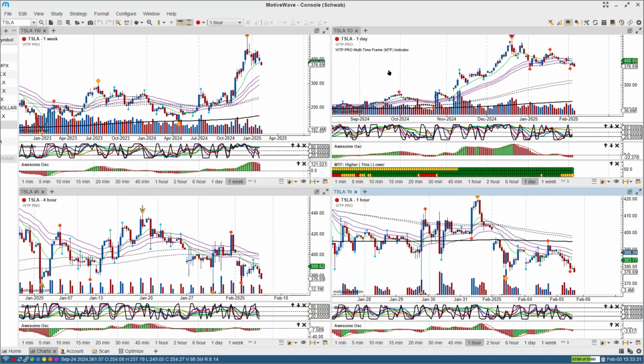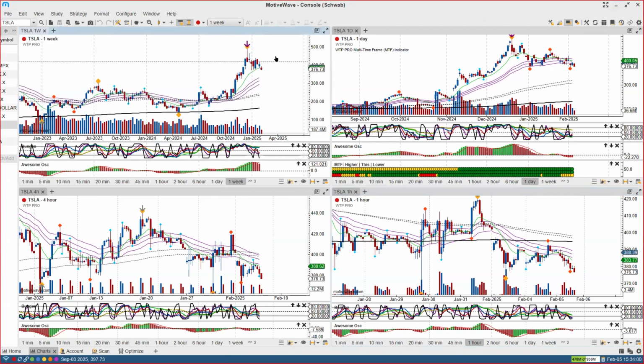Okay, it's interesting that Juan said that Tesla is a little bit different than Apple, and I would concur, and I would even concur on the bigger time frames. This is really interesting to me, and I'm just going to put it out there, what I'm seeing, but I'm not sure. All right. This is the Tesla weekly on the left-hand side. You can see the Tesla weekly up here, the upper left.